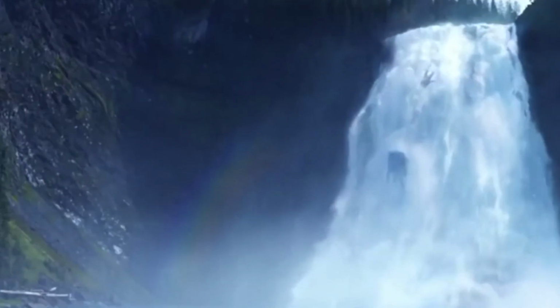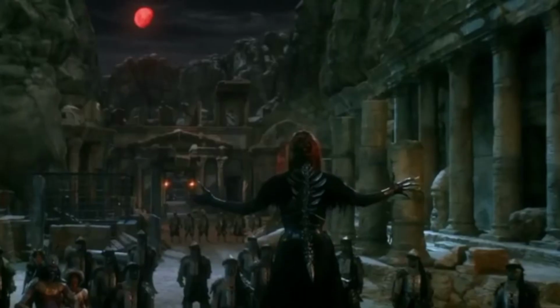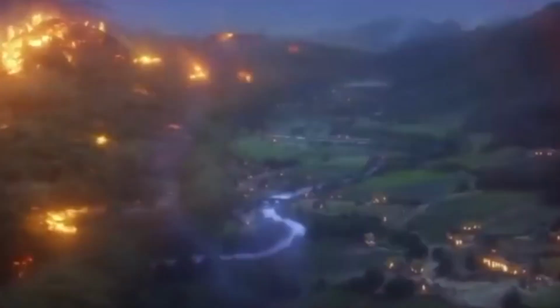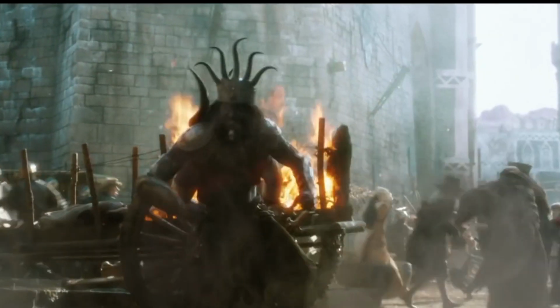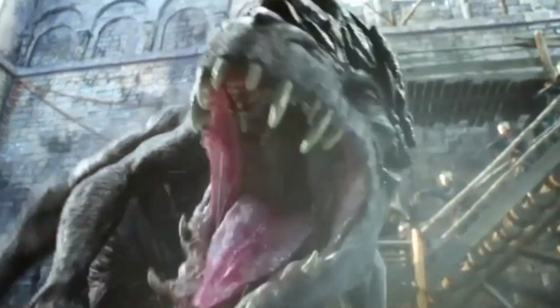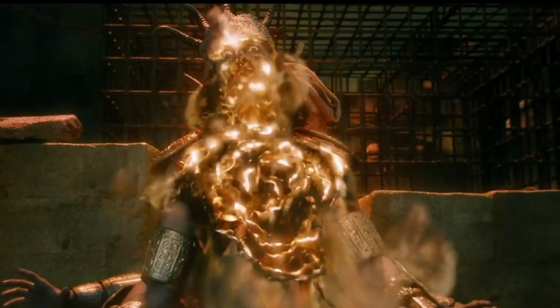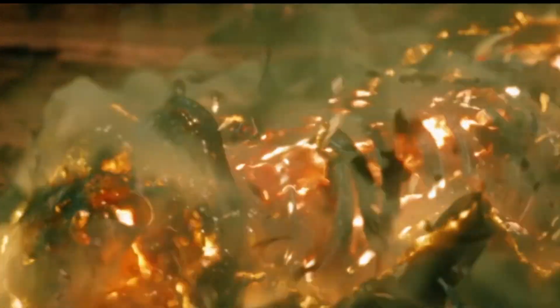Julianne Moore plays the queen of the evil witches, Mother Malkin. She is incredibly powerful, and she and other witches can transform into different animals like a hawk, a dragon, a demon with many arms. She has mind control powers and can easily wound someone with razor-sharp talons. Witches can teleport in a whirlwind, traveling large distances rapidly, and when witches die, they burst into flames and disappear, much like vampires.